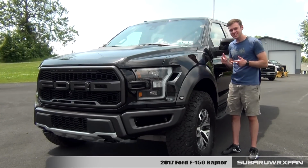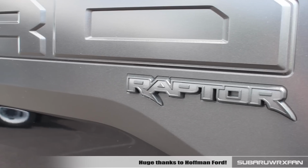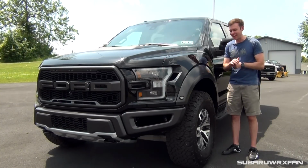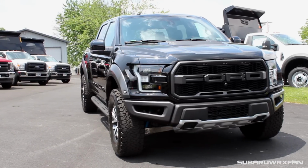This is of course the 2017 Ford F-150 Raptor. Huge thanks to Hoffman Ford for providing me with this very sweet brand new Raptor to review for you guys today. So about the 2017 Raptor, well man, it looks awesome. I mean, just look at it. Every single panel of this car just screams aggression and it's just so awesome.